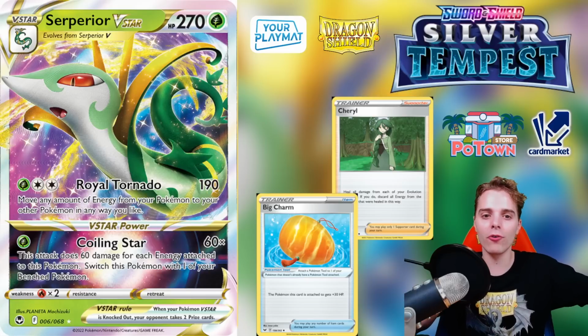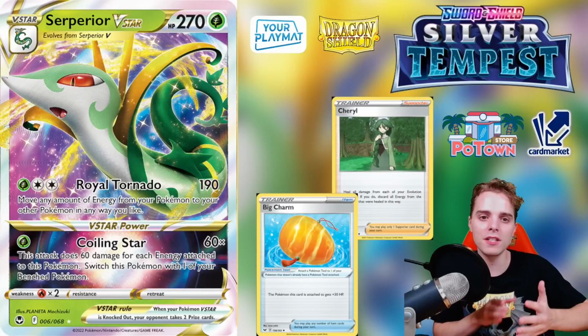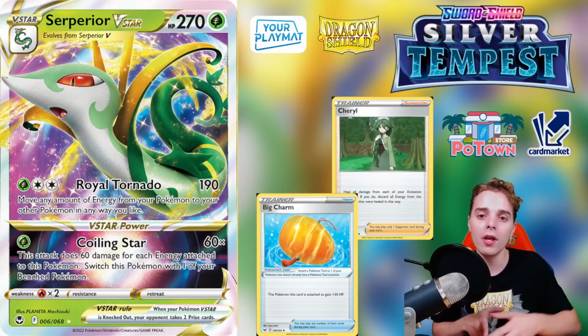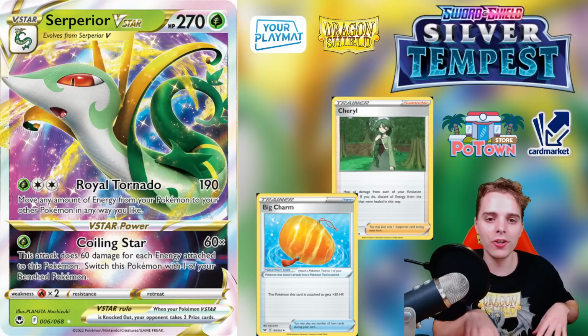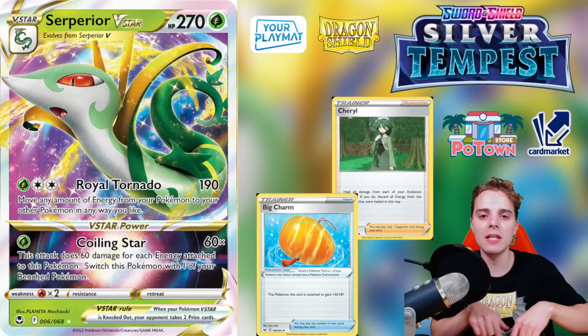This is going to be super great because you're going to be able to move all the energies from your Serperior to another Serperior. So if this Serperior is damaged, you can Cheryl away. So you don't have the downside of discarding your energies because you move them to another Serperior. Then if that one is healed, you switch around to the other Serperior and attack with Royal Tornado with the other one and move them around once again and keep spamming Cheryls.